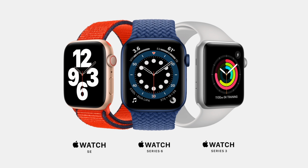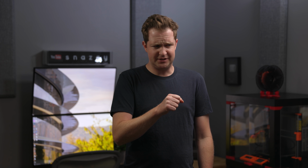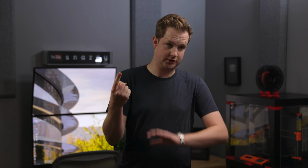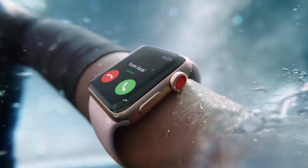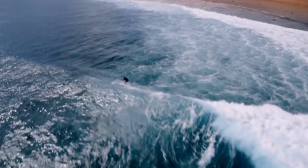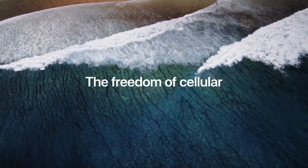Somewhat frustratingly, the Series 3 has remained in the lineup from $199. That's now a 3-year-old watch, and it's become a very frustrating pain point for developers, according to what I've read, because it's a 32-bit SoC, which is way old school, and it also has the old screen dimensions of 38 and 42 millimeters, as opposed to the 40 and 44 millimeter screens present on the newer models.